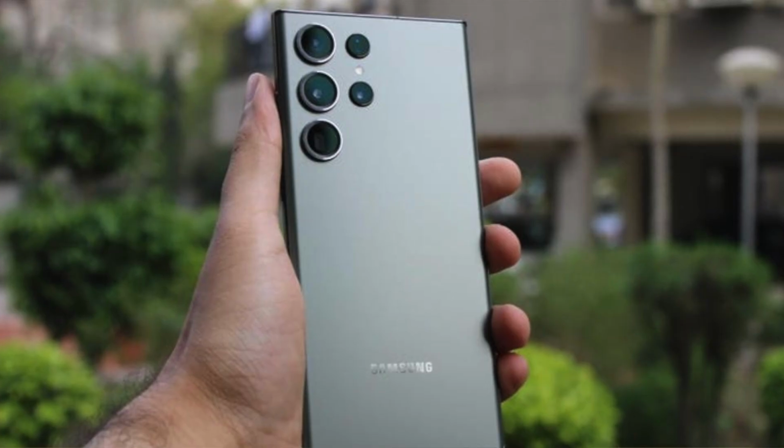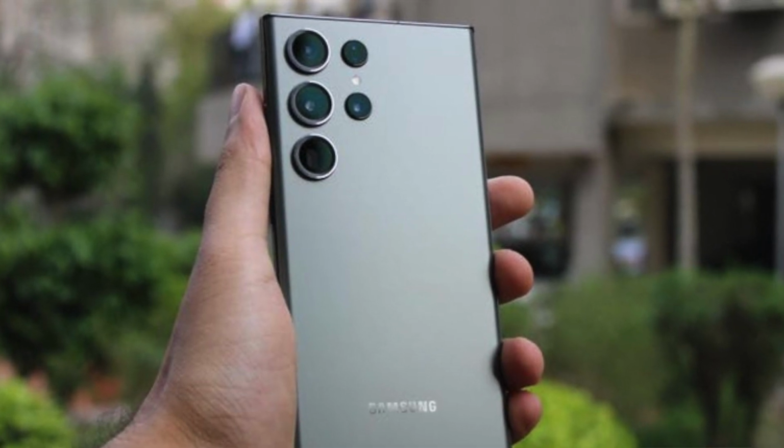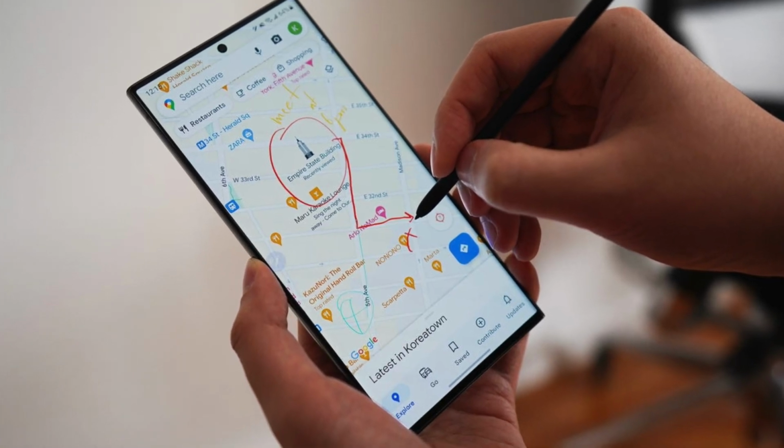So today we're going to be talking about the latest phone which is about to be launched on 17 January, and it is no doubt the almighty Samsung Galaxy S24 Ultra. So is this going to be an iPhone 15 Pro Max killer? We're going to find out in this video.